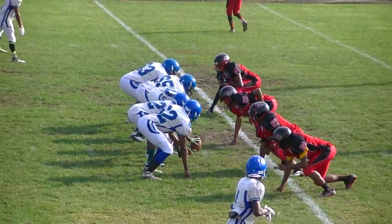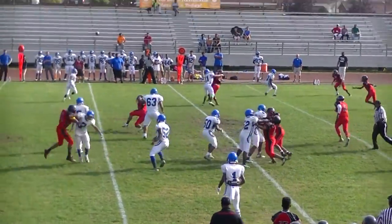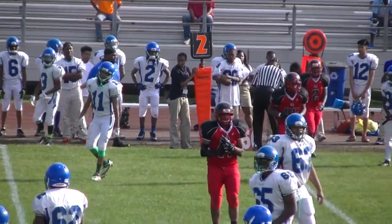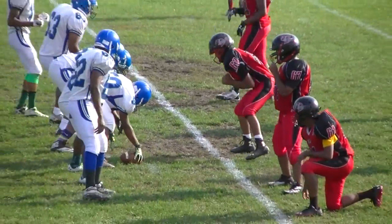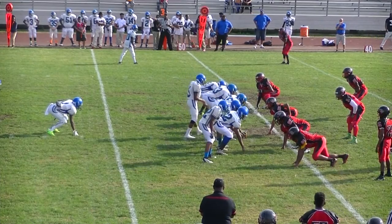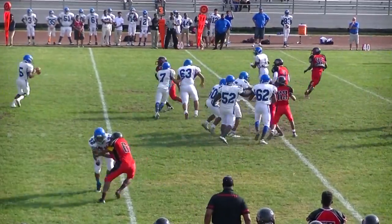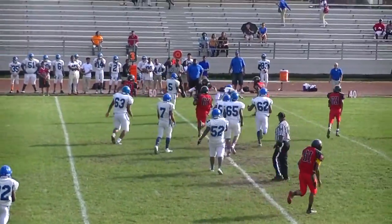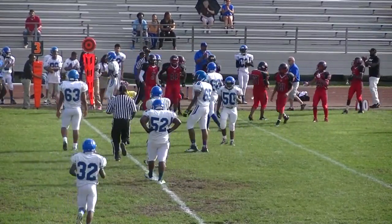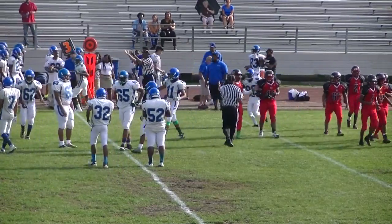At midfield. Passing down. There's the outlet, incomplete. 3rd and short. Keeper gets the first and more, driven out of bounds after a gain of 5 yards. Needed to get 5. 1st down, Tars.